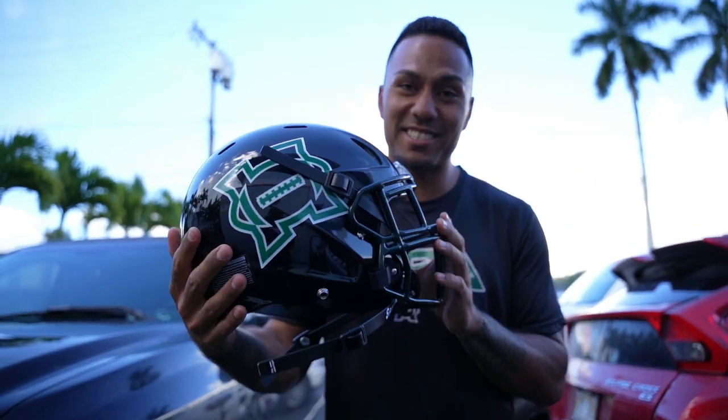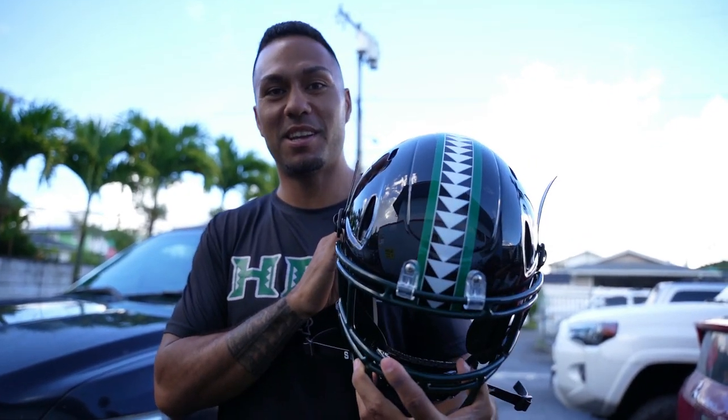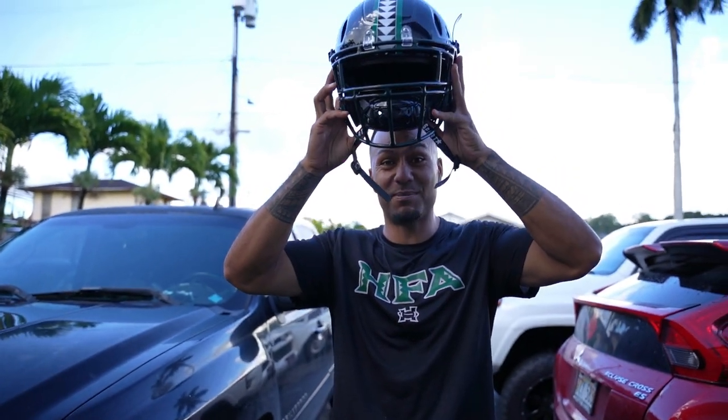All right, here it is, the 2022 HFA 12U Tackle Helmets. I'm about to show these to the boys. They haven't seen it yet, so I'm about to get their reaction right now. It's about to be exciting.